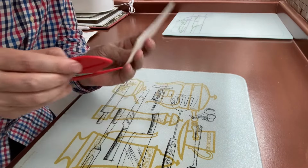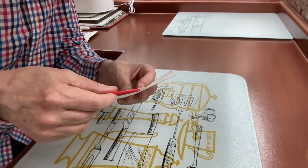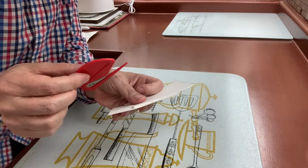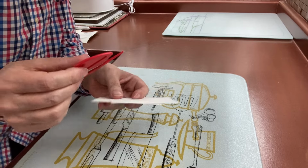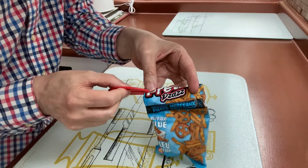So you're just pretending this is an envelope. Stick it in like that. Oh, beautiful. Yes, it works. It also works on chip bags or things like that. Here, I'll show you. So let's pretend this was sealed.